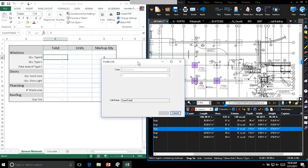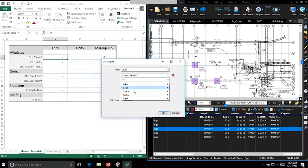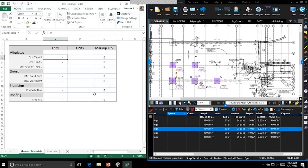And in this one, I want to see the count, and I want to see the of and a typical subject. So in this case, I want to see the windows, and I want to know the label. So in this case, I want to see how many of quantity type B I have, and say OK. And it will populate with each one of these.